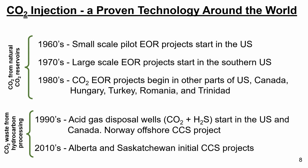oil production. Another type of CO2 injection we've seen for decades are cases where CO2 is in a mixture with hydrogen sulfide, or H2S. Hydrogen sulfide is a byproduct in some areas from raw oil and gas extraction. The combined gases are known as acid gases. Regulated to reduce sulfur dioxide emissions from flaring of the hydrogen sulfide, industry turned to acid gas disposal, the disposal of it into deep geological formations. This practice has been in place since the 1990s.